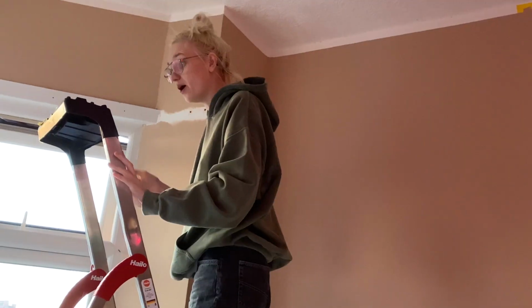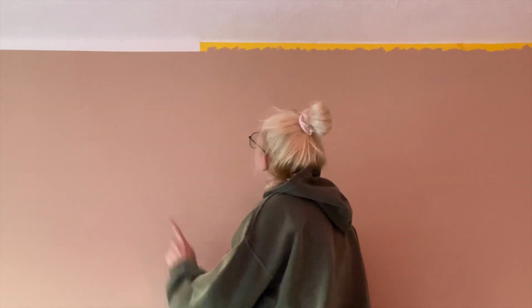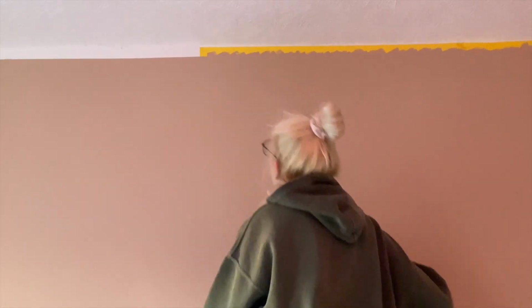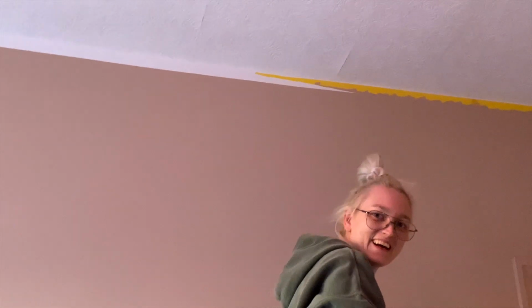So many spiders up here. You okay? No, this seems dangerous. Well, if you fall, you've got a soft landing. Right, it's going that way. Ah! Who fell? Oh, how annoying is that?